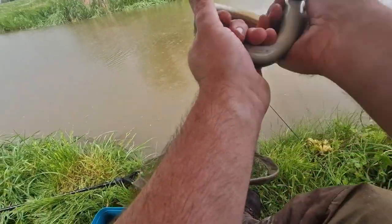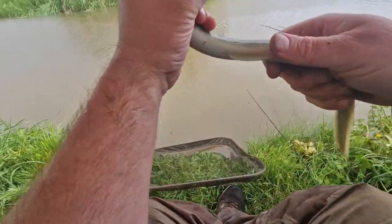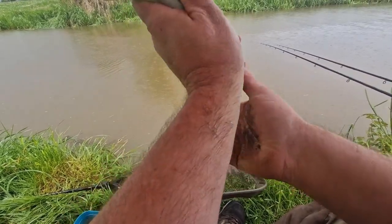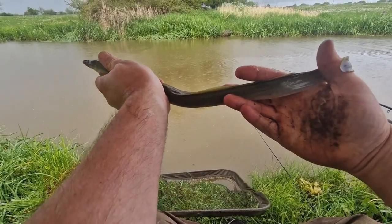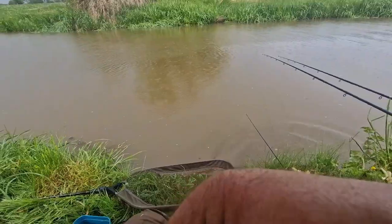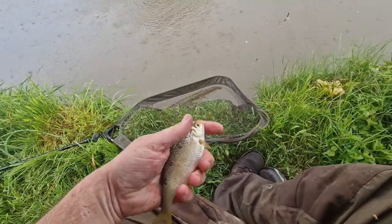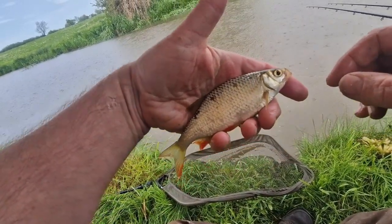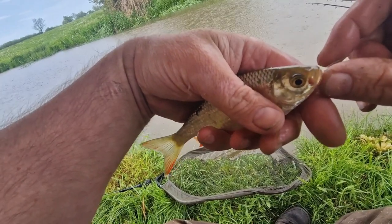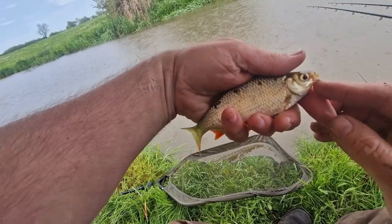So, we'll try and hold him up for a laugh. Thankfully, nicely lip hooked. I hope it wasn't the same one I just put back. It's a nice size roach, guys. Oh no. Is it a roach or a rudd?